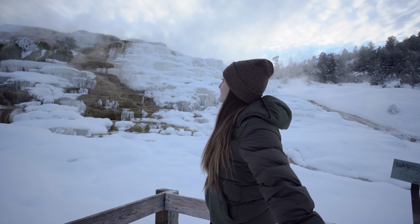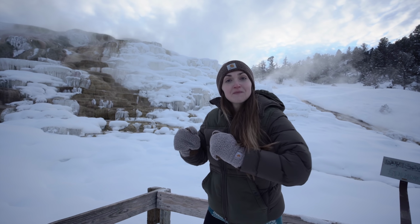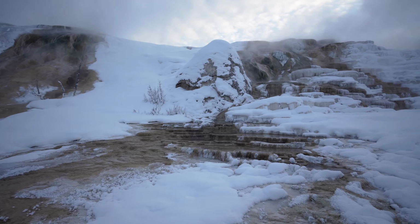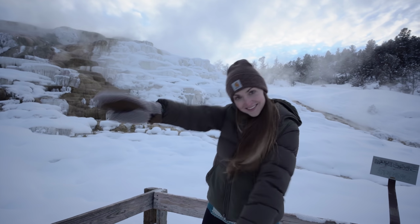Decided to make one more stop for the day before the sun is setting. This is Mammoth Hot Springs, and they are, like everything in this park, very cool in the winter. But now I'm turning into an icicle, so it's time to head back to the hotel room, eat some good food, and relax. Let's go.